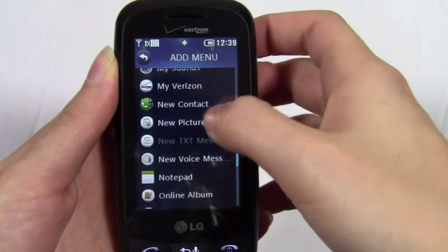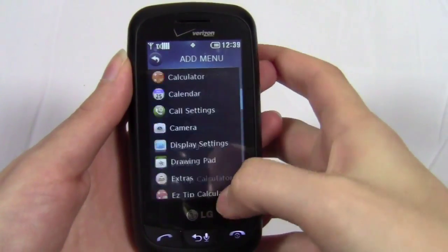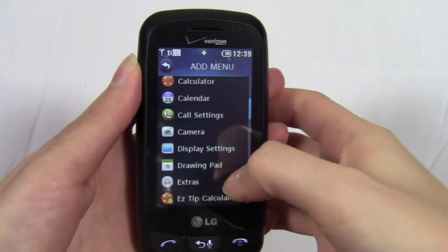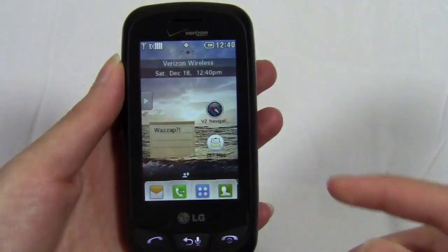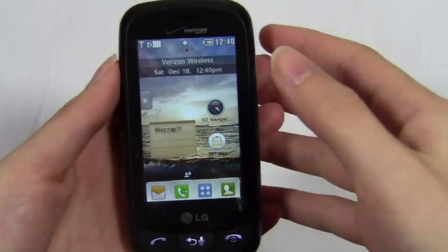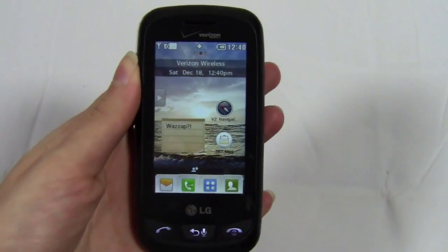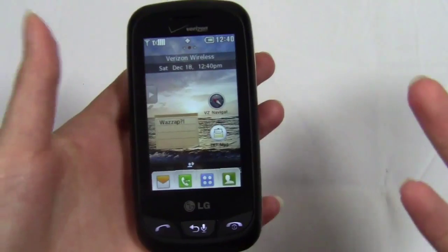Not all of them are features that I would actually use on my home screen. So there are a lot of options, but not all of them are exactly practical. There's a couple that you'd probably use on a regular basis. Then you can just drag them out to this main display here. So kind of nifty. I always like it whenever manufacturers use a UI that somehow incorporates widgets and icons.